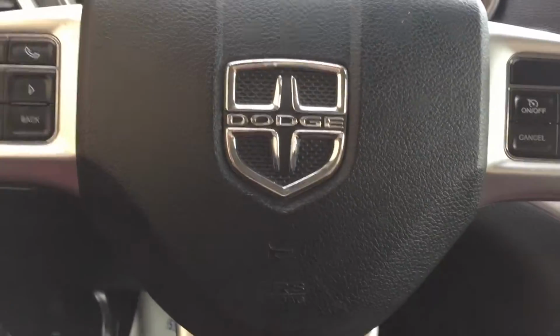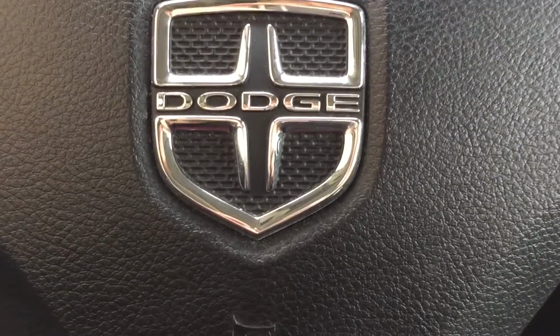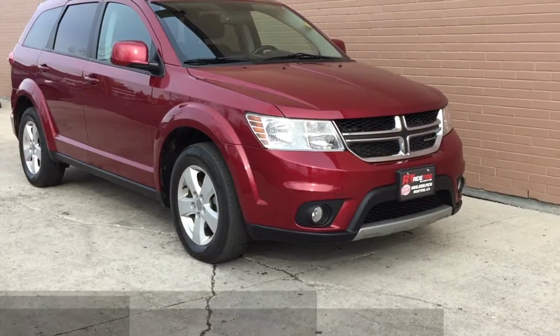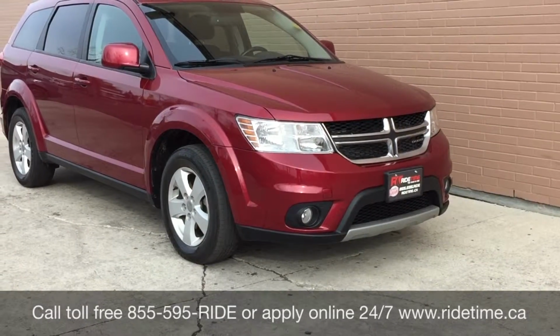So I'm gonna step out front so I can tell you how you can get a vehicle just like this. And that is it for our video on our 2011 Dodge Journey SXT.